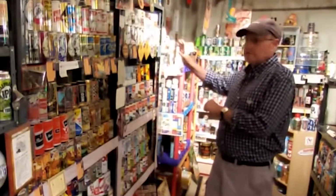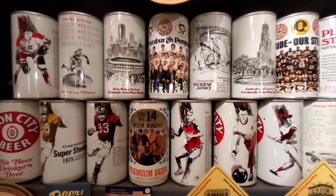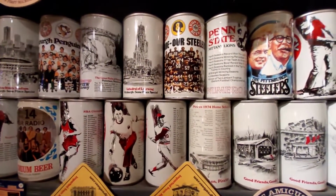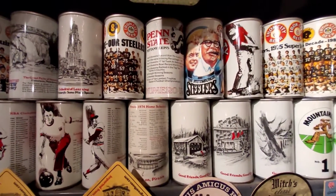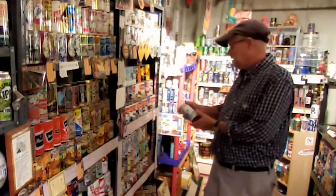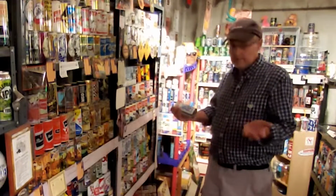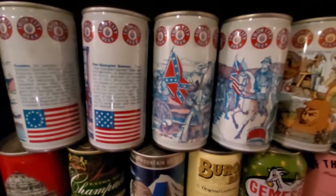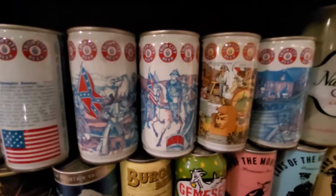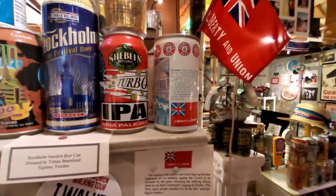So we have some sets on display over here. The Pittsburgh Brewing Company out of Pittsburgh are well known in beer can history for producing a lot of commemorative cans, a lot of sports cans. In addition, they produced some historical cans that highlight Revolutionary War flags, interestingly enough. So sports fans can always find something interesting in the museum, but history buffs can also find there's a lot of history on beer cans, including the Pittsburgh Brewing Company. They actually produced a Taunton-themed can with the Liberty and Union flag on it.